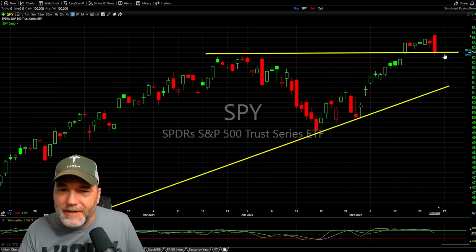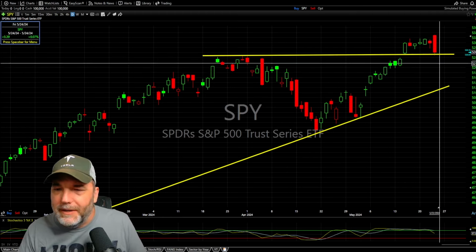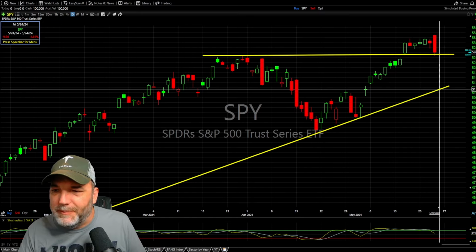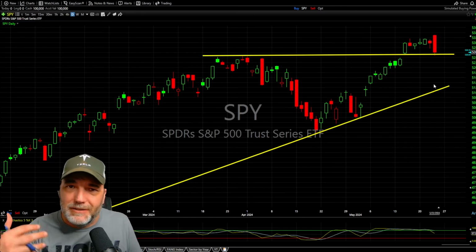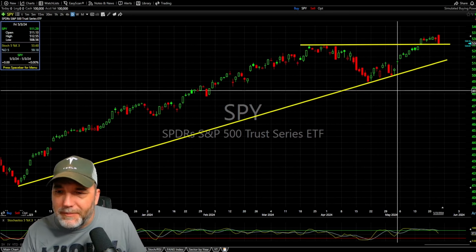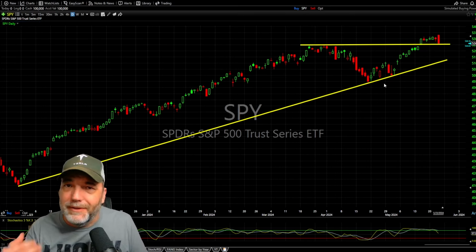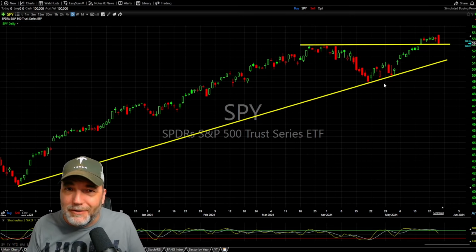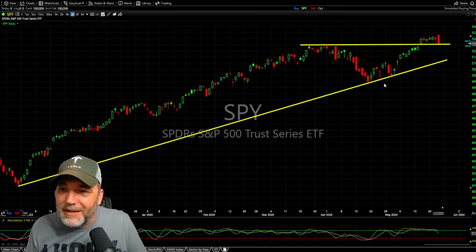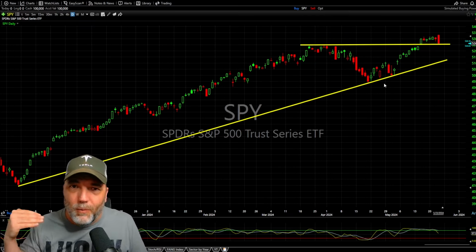So if it does break this, let's take it a support level at a time. If it breaks it, great. Then we want to see what happens when it comes back down to this support level at 511. Does it hold it or does it bounce? If it doesn't hold that level, then the next level we're probably going to be watching is somewhere around this 493 level. And if that can't hold, then you're really starting to get into some murky waters here where things can get really ugly. But let's not get ahead of ourselves. Let's look at it from a support level, one at a time.